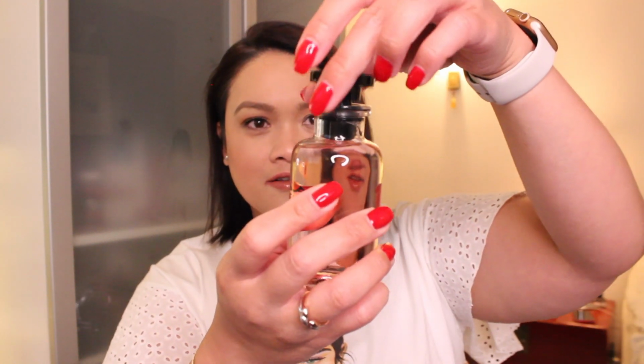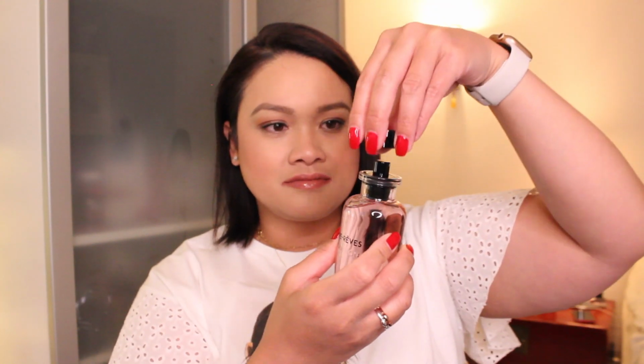It's a magnetic closure as well, you guys, so the way that the mist comes out so evenly is amazing. I smell amazing. So I really just wanted to keep it short, you guys.